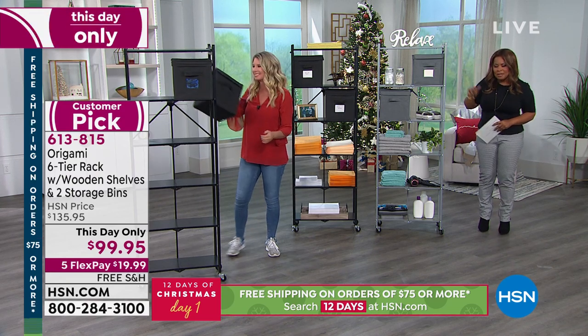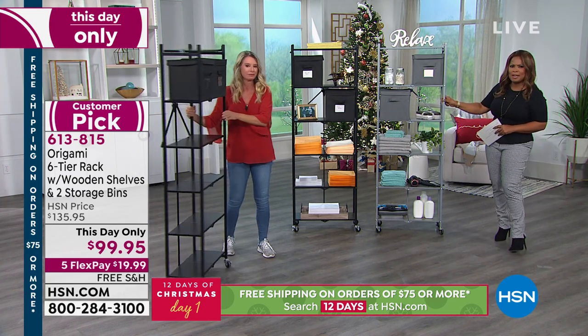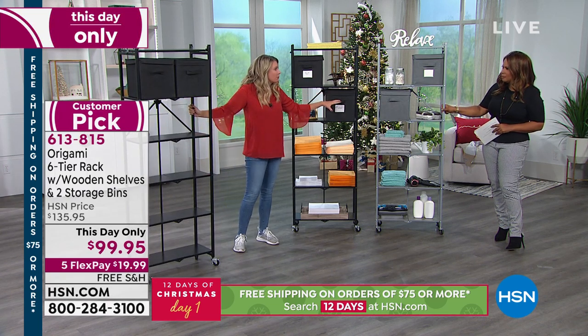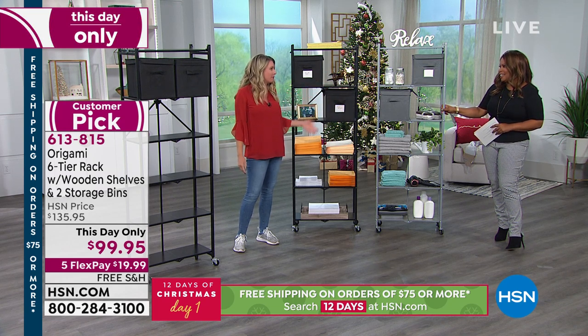So if you've been torn between the two, or you're not sure, this would even be pretty in a baby's room. And the great thing is that it'll be great in a baby's room, but as that baby grows, the baby's always going to need storage. And it's timeless too, so any age is going to benefit from this as well.